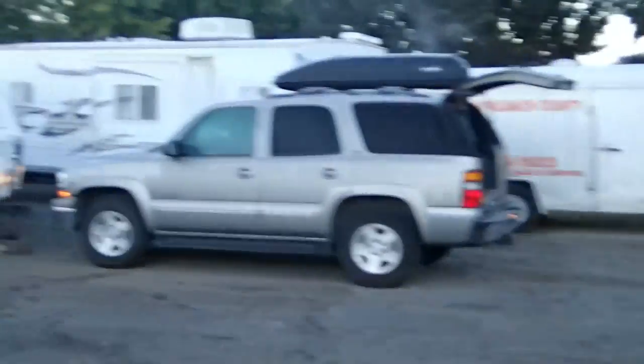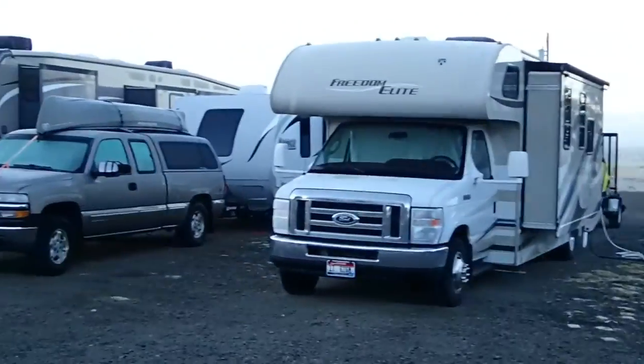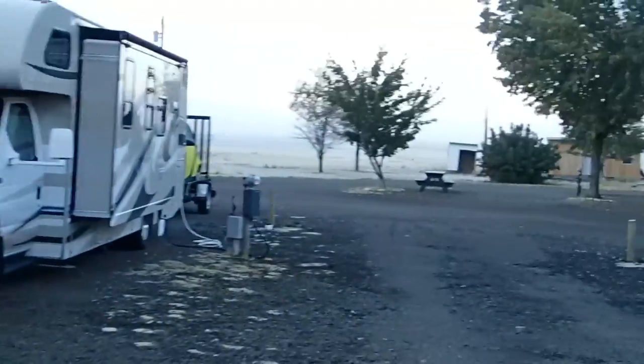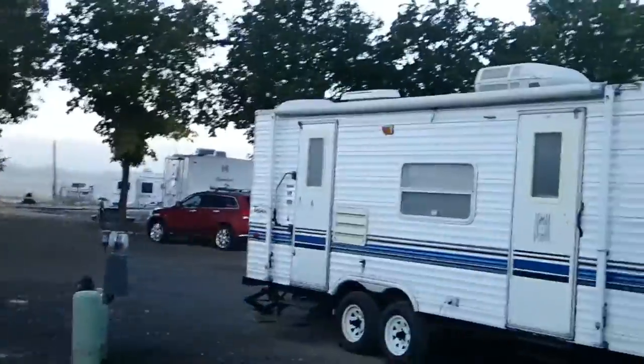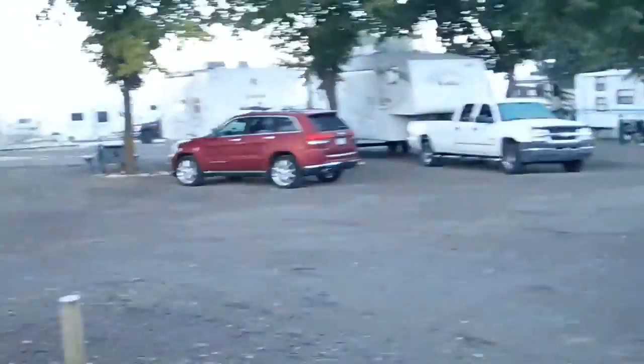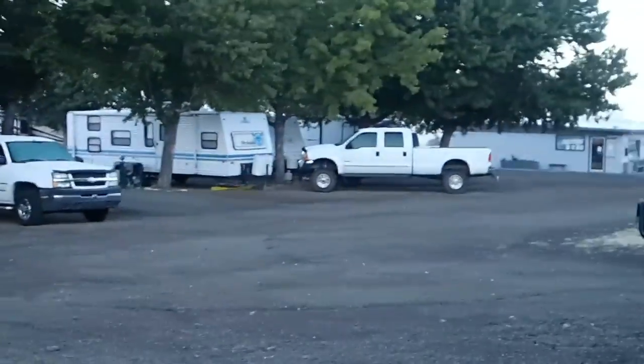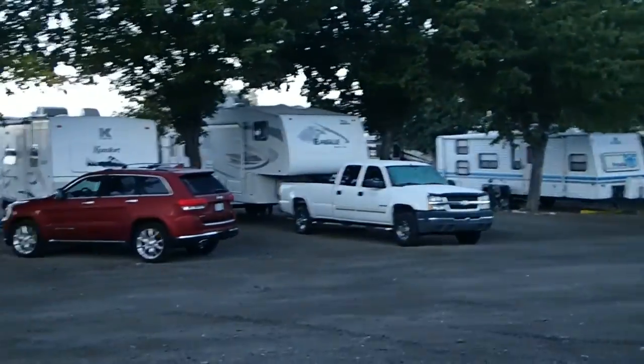And we're getting ready to take off for the day. Let me show you around here. It's really nothing special. It's just a plain Jane little RV park. Good for overnighters. Not very many long-termers. So, that's what it is.